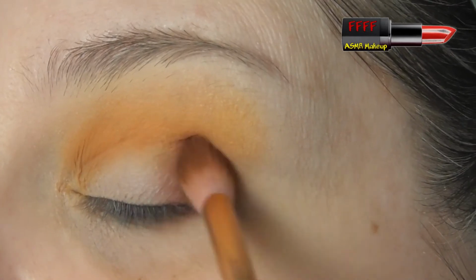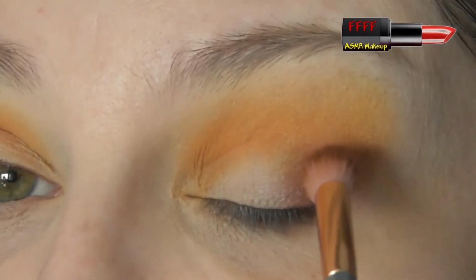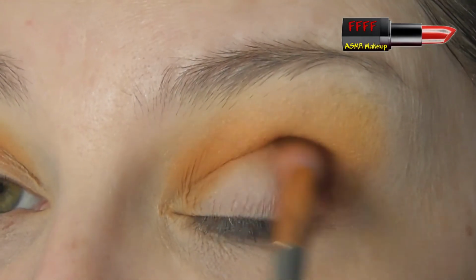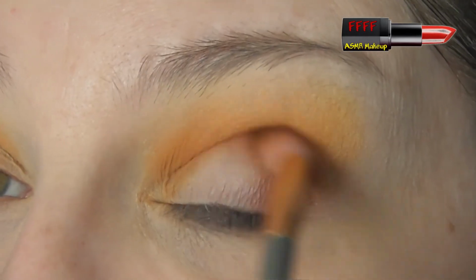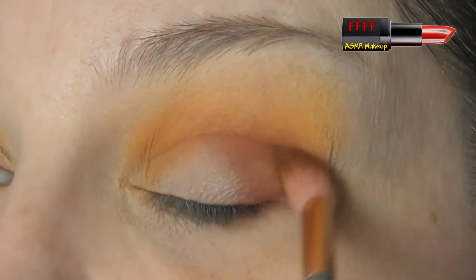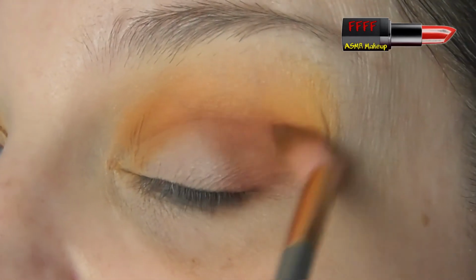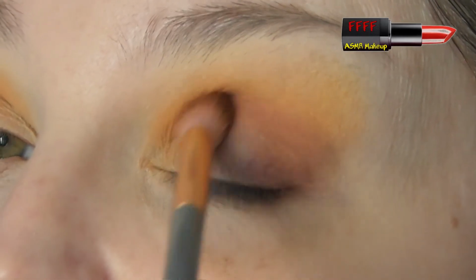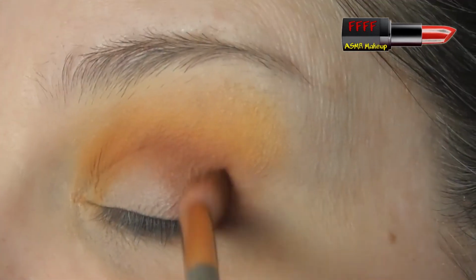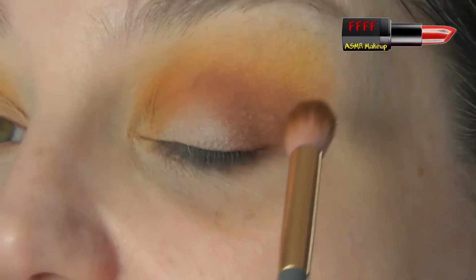We'll be patient. It's much easier to add more than it is to try and remove what you've put on there already. And then go about halfway along your crease, backwards and forwards. And then add a little bit of twirly-whirlying just to help soften that line and blend it out and blend it into that corner.